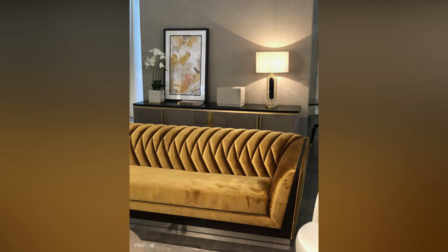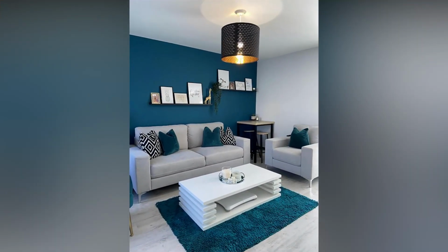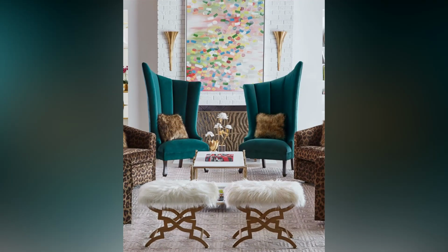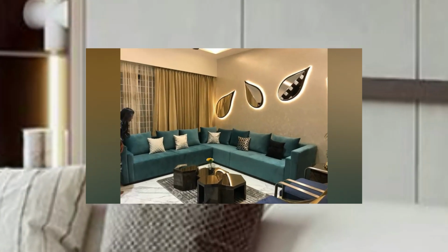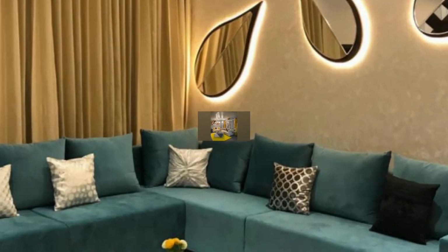If you are looking for a little inspiration to help you fall in love with your living room again, you have come to the right place. We have rounded up 50 plus sofa design ideas that are sure to give your space a fresh look. From modern to traditional, there is something for everyone. So what are you waiting for? Start watching and get inspired.